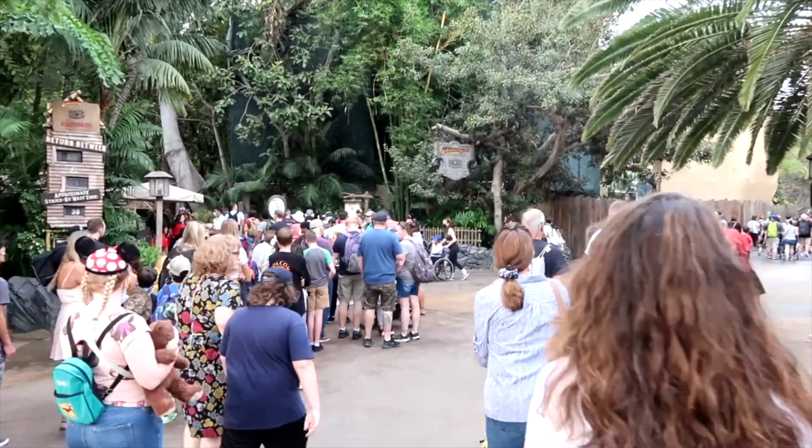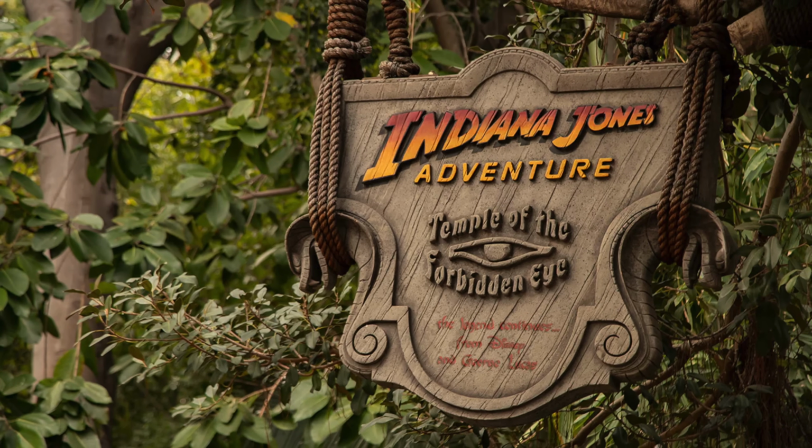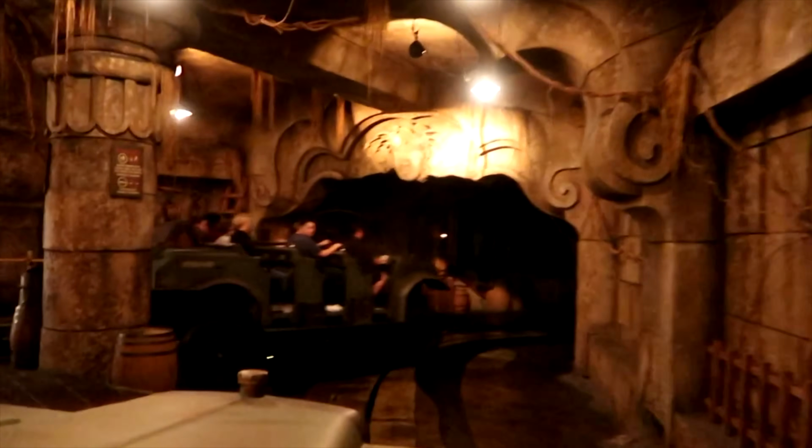The final attraction in this land is Indiana Jones' Adventure Temple of the Forbidden Eye. This is a dark ride that takes you on an adventure with Dr. Jones as you wade through the jungle and enter a temple where a deity will offer one of 3 gifts: eternal youth, earthly riches, or the power to see into the future.